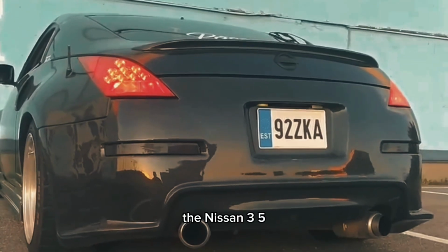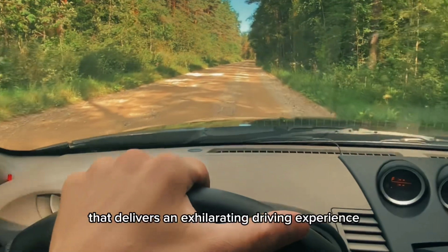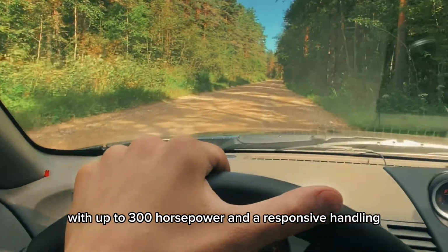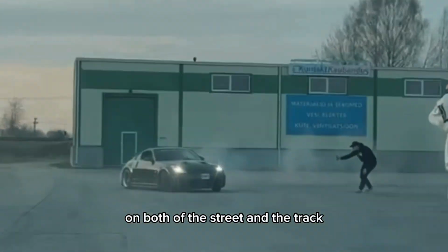The Nissan 350Z is equipped with a powerful V6 engine that delivers an exhilarating driving experience. With up to 300 horsepower and responsive handling, it's a thrill to drive on both the street and the track.